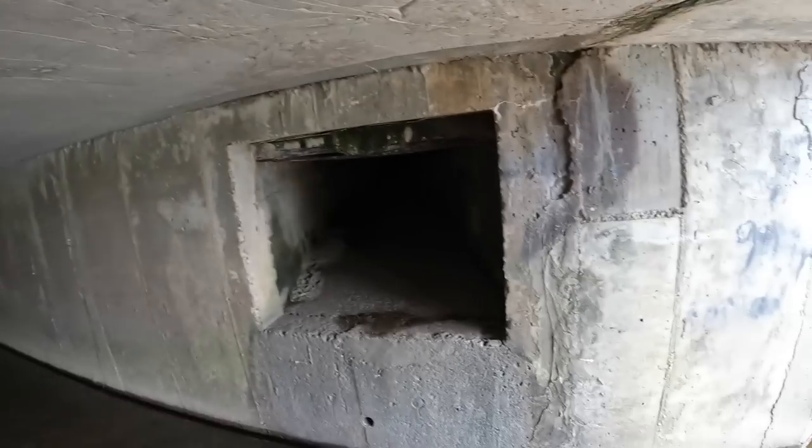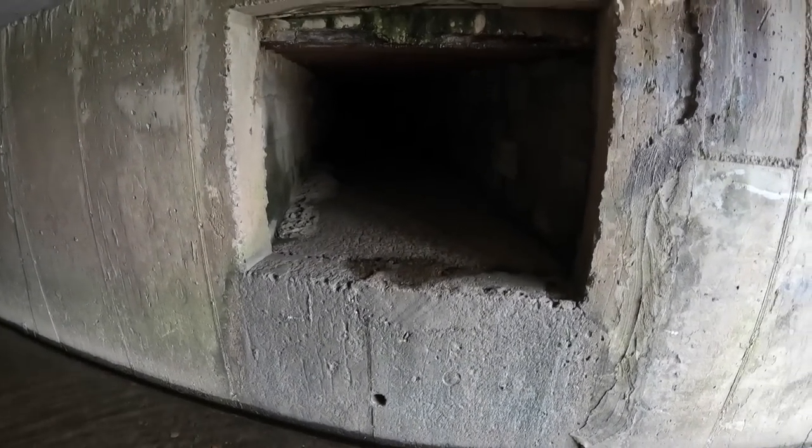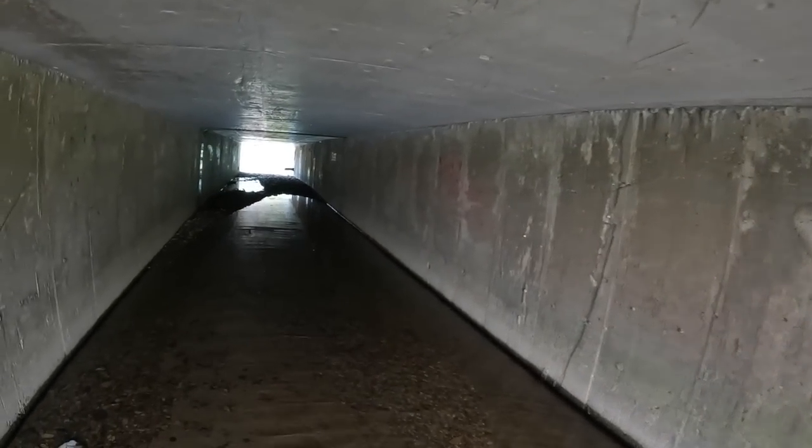This tunnel actually features another secret tunnel. I see the other side. Maybe one day we'll go through it and see what it's all about. We'll take this way.